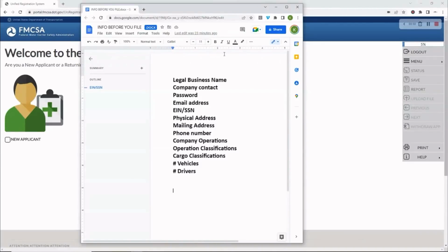I put all of this information in a Google Doc or a Word doc. That way I can ensure that all of my spelling is correct and that I have all the information necessary to complete the application. I do not need to stop and restart the process, and I can easily copy and paste all the information directly from the Word doc into the portal. This will save you an immense amount of time.